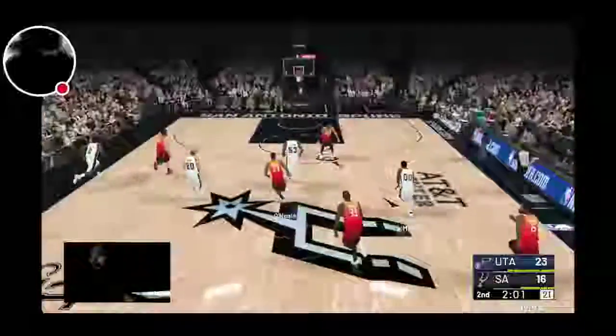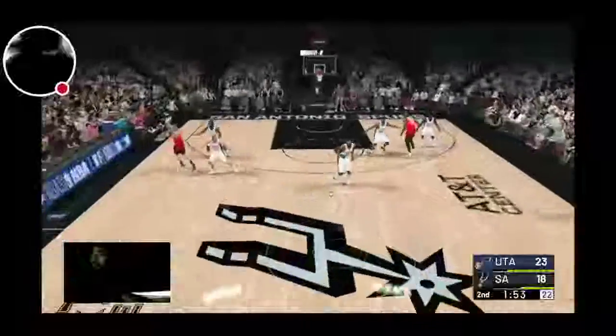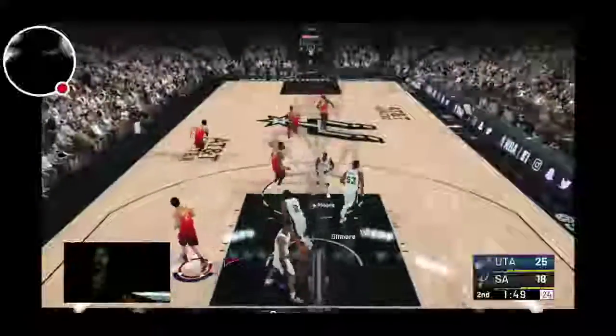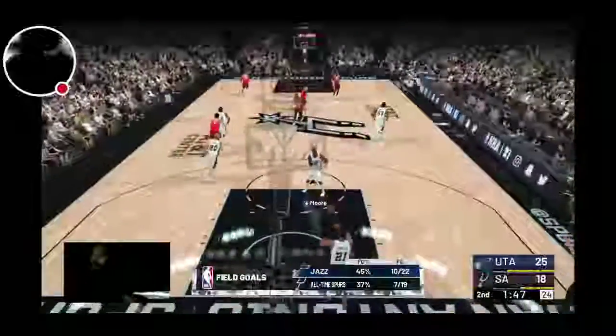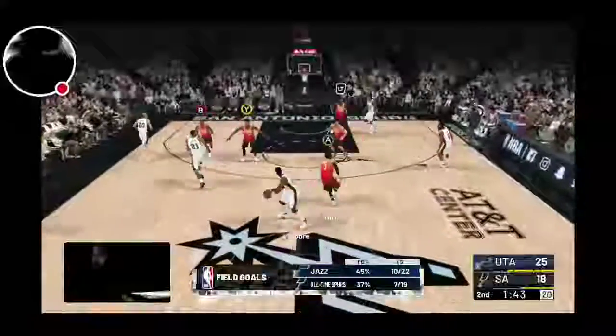Another miss by Utah. Here's San Antonio. Here's Gilmore. That's in, and he found his range with that one. Now 1 for 2. Yeah, getting theirs before the defense can set up. Boy, just a step quicker than the defense, really. Catching them off guard and capitalizing well. Oh, taking it to the rack with power. Hammering down the two-hand slam.